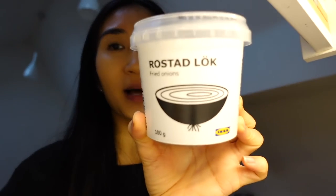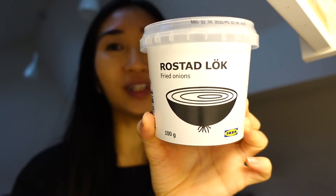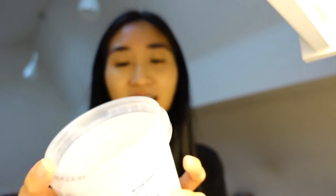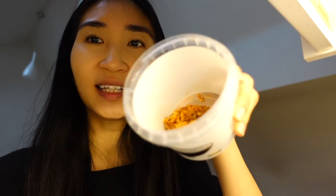The pasta and meatballs are done, and for the final step of this dish, I'm gonna throw on some fried onions on the pasta. It goes so well with it. This is just a tub that I got from IKEA. And yeah, it's 100 grams and it has lasted me for about 3 months already, and we still have a little bit left. These are basically what we would call shallots, I guess, and it's really tasty. So yeah, gonna throw this on and time to eat.